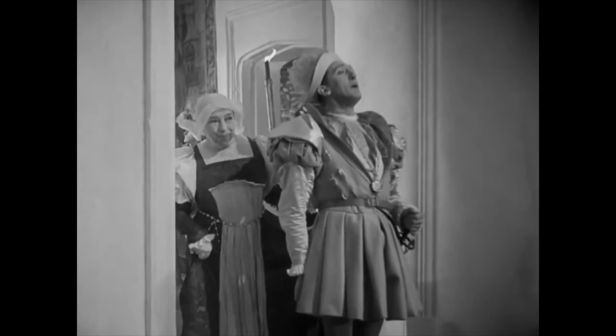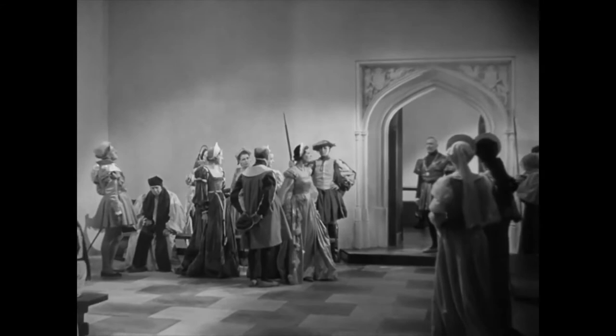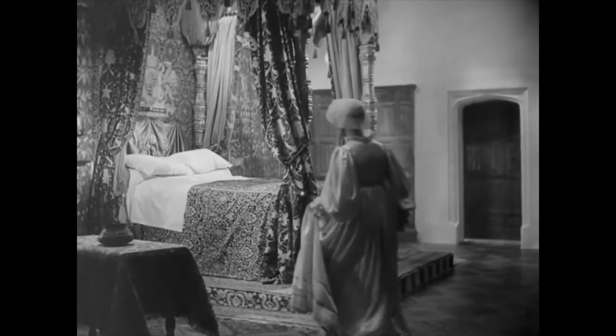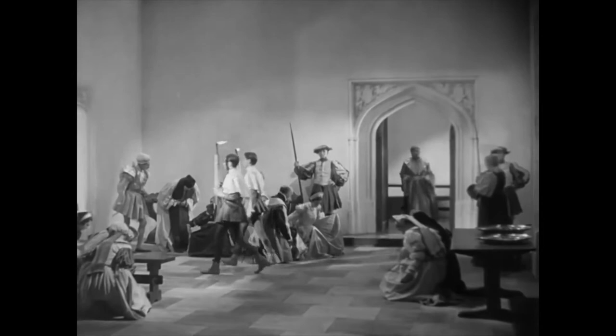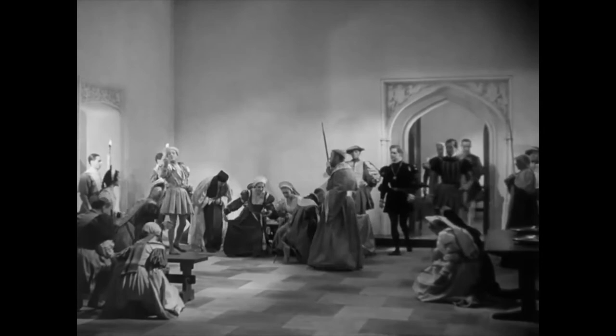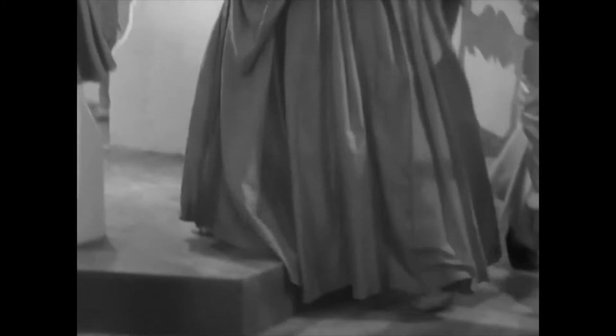The royal bedchamber is prepared. Rose water. Things I've done for England.